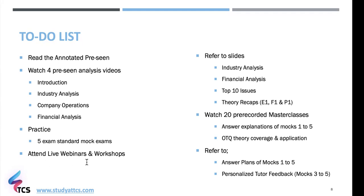And you should attend the live webinars and workshops which we are conducting. So we are conducting 4 webinars as well as 3 workshops. All these webinars and workshops are conducted free of charge. So make sure to attend them, so that you can keep track of your performance on a weekly basis, and you can get in touch with a tutor, which is going to be extremely beneficial. Not right now, but from next week onwards, you'd understand how beneficial these webinars and workshops are, and how beneficial it is for you to keep in touch with a tutor on a weekly basis.